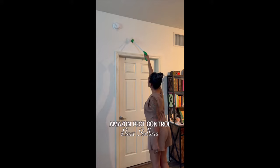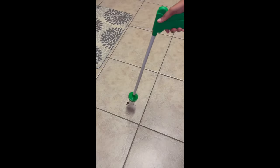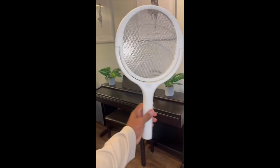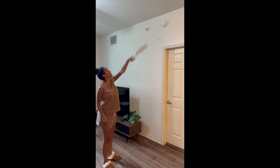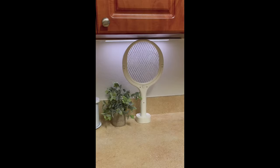Amazon Pest Control Bestsellers. This gadget comes equipped with special grabbing bristles, which allows you to grab bugs from floors or walls so you can set them free outside. This bug zapper not only allows you to zap bugs, but it also can flip sideways to trap and zap bugs on walls and floors, and it comes with a stand.